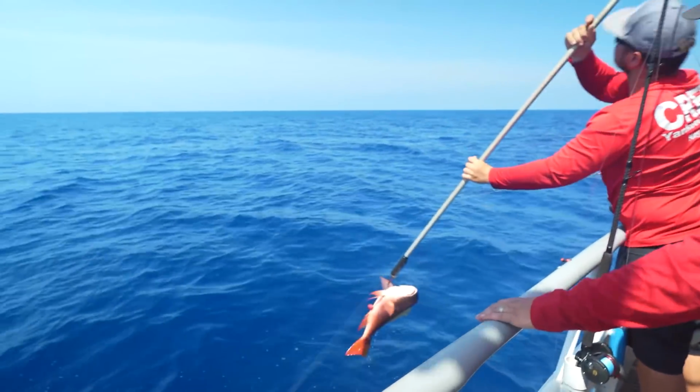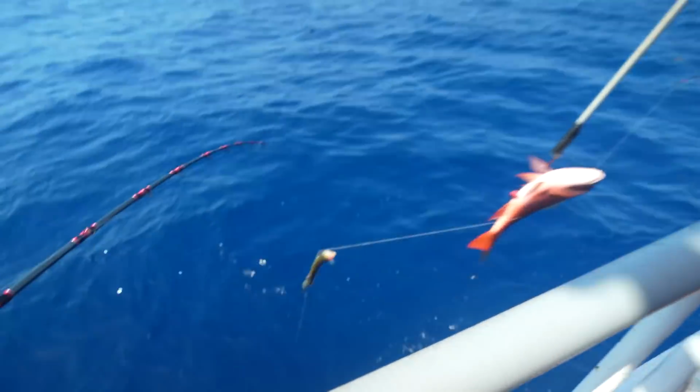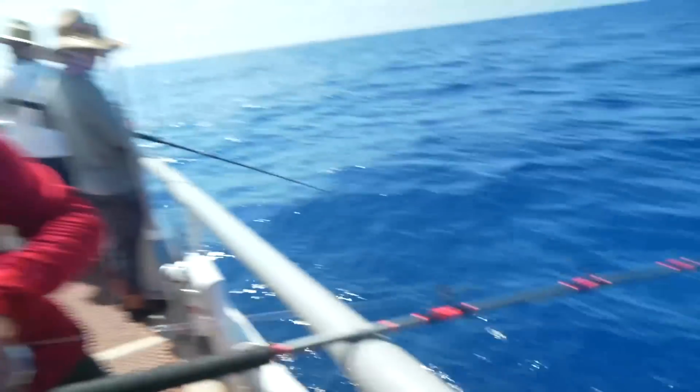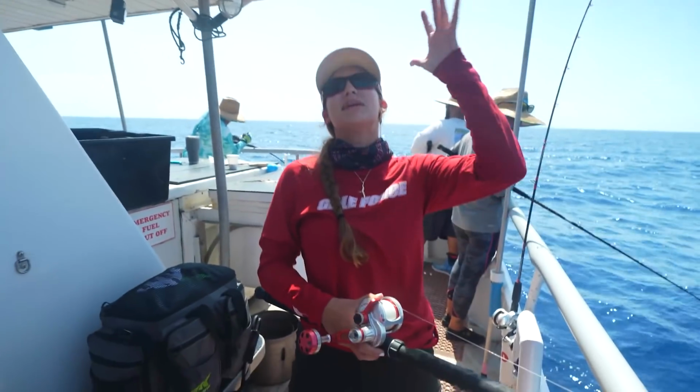Yay! And there's the sand tile. See? I was like, sand tiles don't fight this hard. We landed a fish. Oh my god. It's been like 12 hours. We gotta go interview our fish. Let's go do an interview.